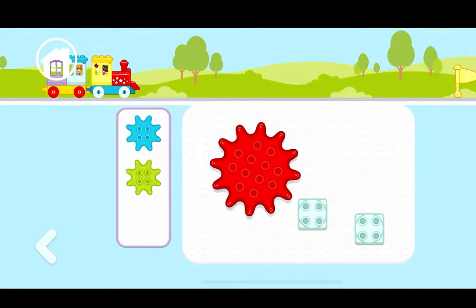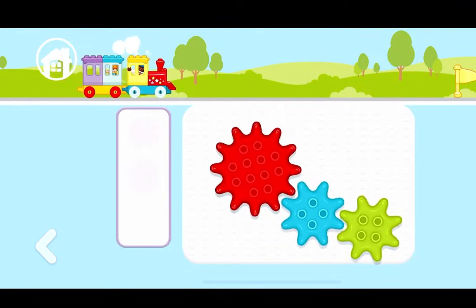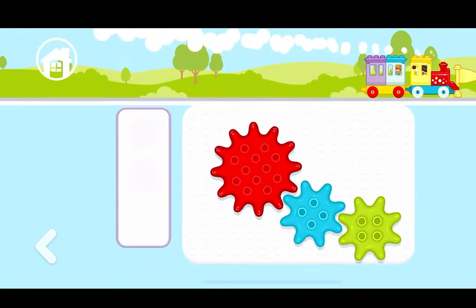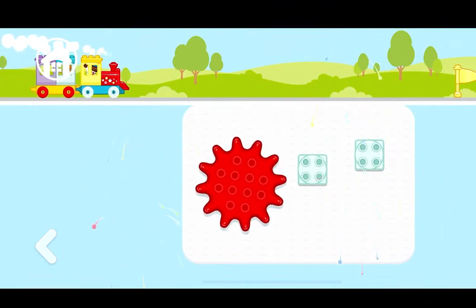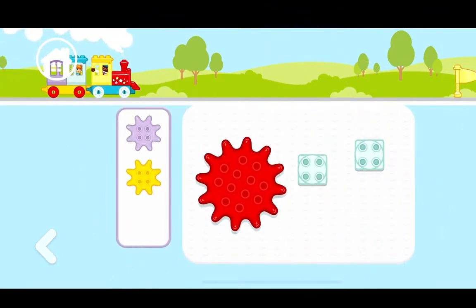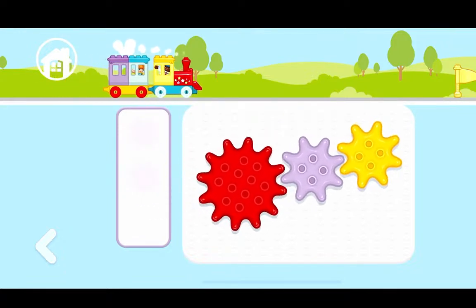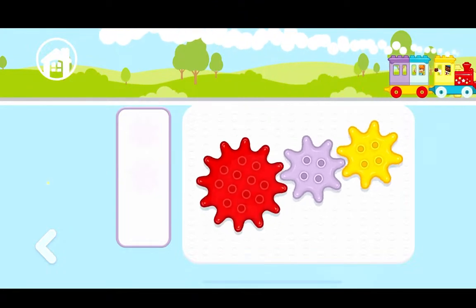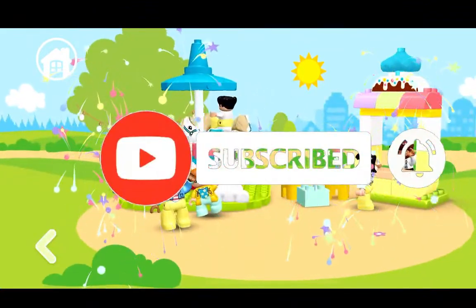We have the big red one. Add small blue and small green and turn. Super. And one more time. We need to add one purple little and one yellow little and do it. Super. See the next level, guys.